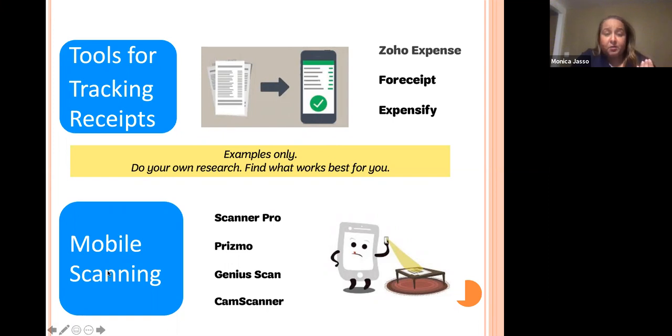There's also tools that you can use for mobile scanning. Mobile scanning is where you can use your phone and take pictures of your documents, and then it saves it as a PDF. So those are also really good tools. Again, these are only examples. There's a lot more, and these are just the free ones. Please do your research, ask your fellow troop leaders, see what works for them, what best practices they can share, but they are available. Technology is here to make us work smarter, not harder, right?